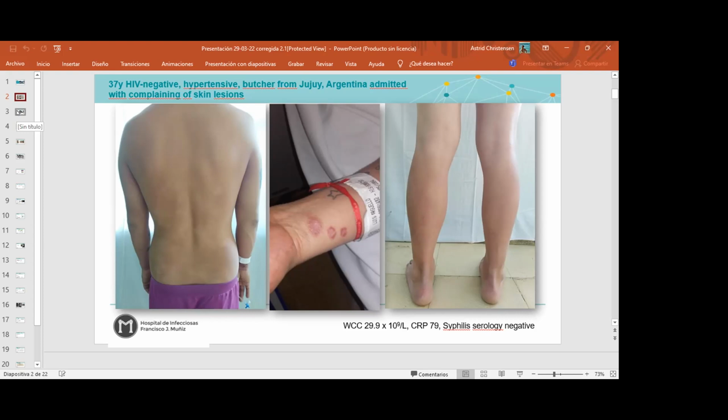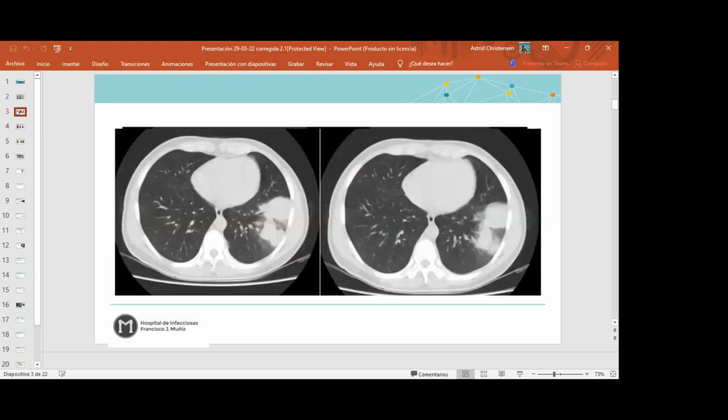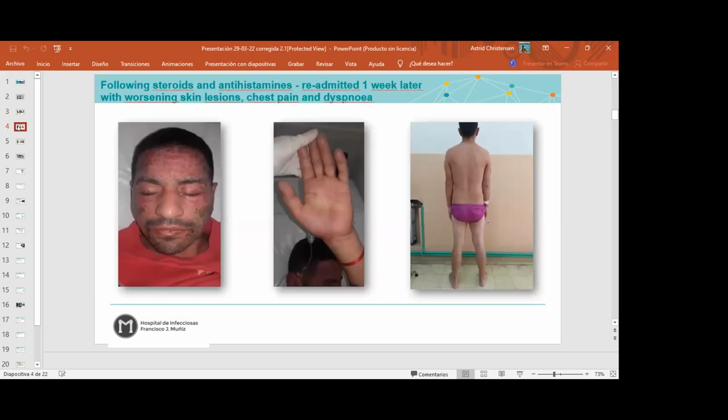The important finding in the laboratory was the white cell count, more than 29, a high CRP, and the syphilis serology was negative. In the CT chest, we can see nodular lesions in the left lung. Following steroids and antihistamines, he was readmitted 1 week later with worsening of his general condition and of the skin lesions. He also presented with chest pain and dyspnea.